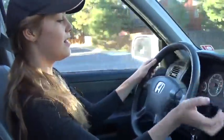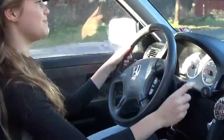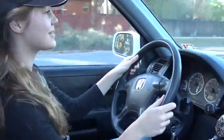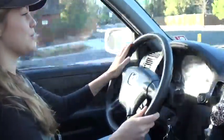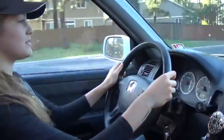And the gear shifter is right here instead of down there, which is kind of strange. Mm-hmm. I don't think I'm too big of a fan of that. The speakers are pretty good.